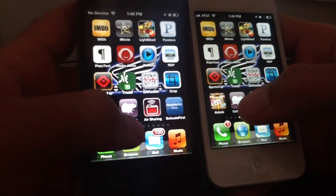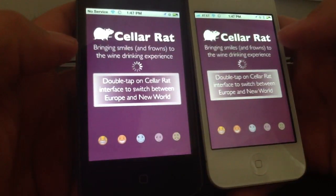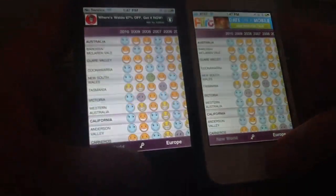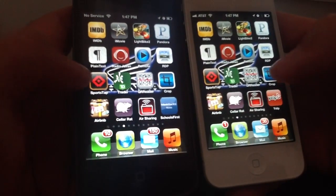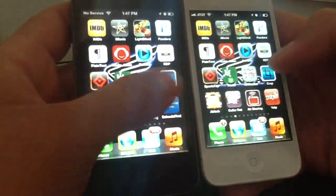Here's a very simple app called Rat Cellar. So I'm just gonna see which one loads first. About 2 seconds behind. Here's Sports Tap. About half a second behind.